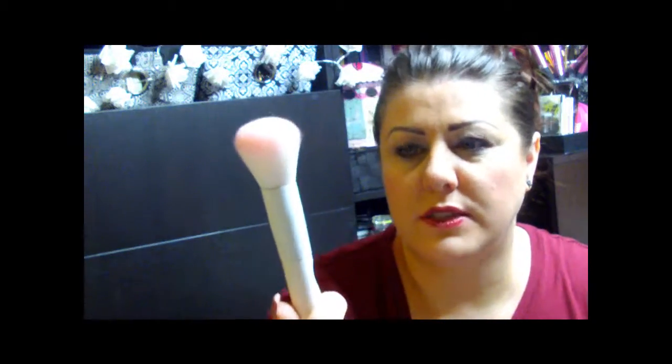And I just wanted to show you guys, they're not the best quality brushes, but truthfully, I could see this as a pretty usable brush. And for like $3.99, I think it's not very stiff and it's not very packed, but I could use this for like bronzing all over.